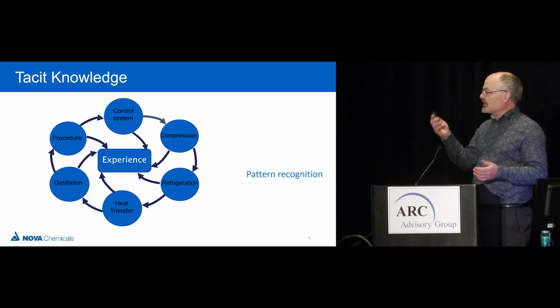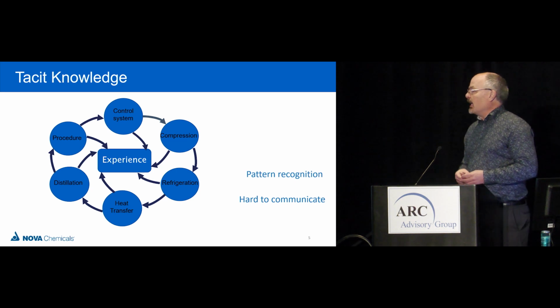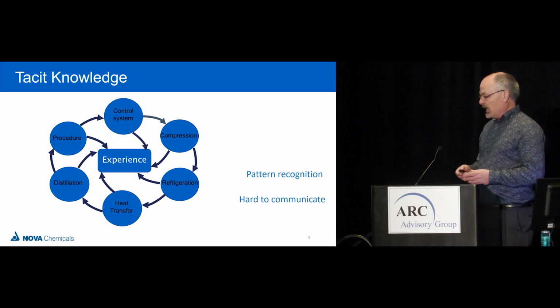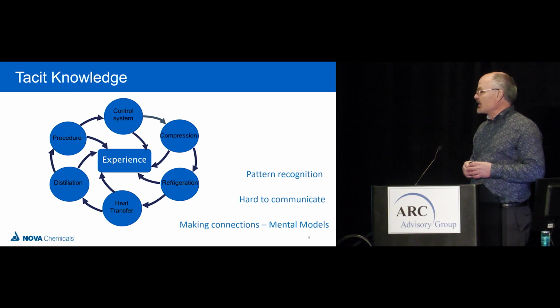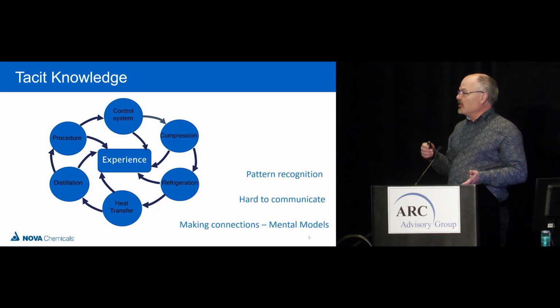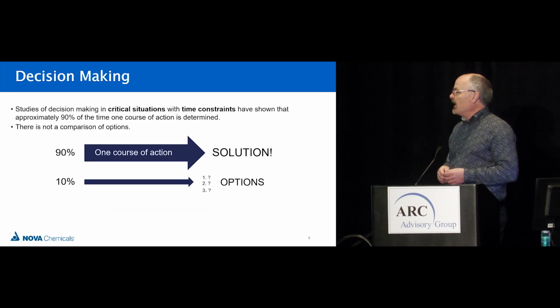But that's connecting all the systems together. And it can be hard to communicate. It's hard to document tacit knowledge in a manual, just because there are so many layers to it, and it involves making connections and the mental model, which is the operator's understanding of the process and how it's all interconnected. And you can gain this from years of experience on the panel, or we like to give our newer operators a chance ahead of time and train them on simulators.